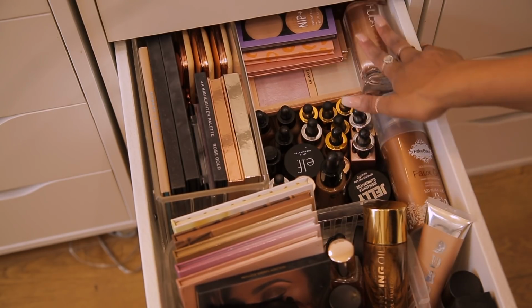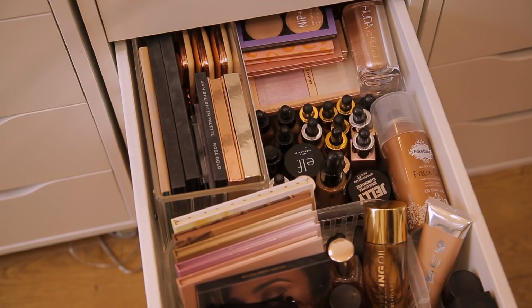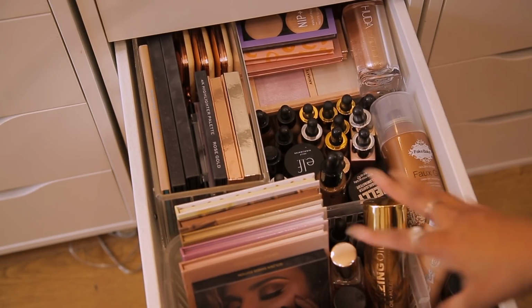This probably should be in the setting sprays drawer, but I know that I reach for that a lot, so that's just in that drawer, so I know that it's there in case the setting sprays gets mixed up. But again, just highlighters. I like the option of being able to go through them like this, so I can see them, and then new ones go in here as well, just so I can see them.